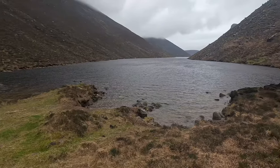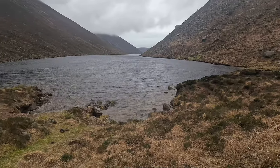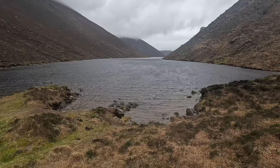And I'm just going to head back up the trail again, up by this river. Good job there's no more water come down it, or I might not get across. So I'll get cracking here and I'll see you on up a bit.